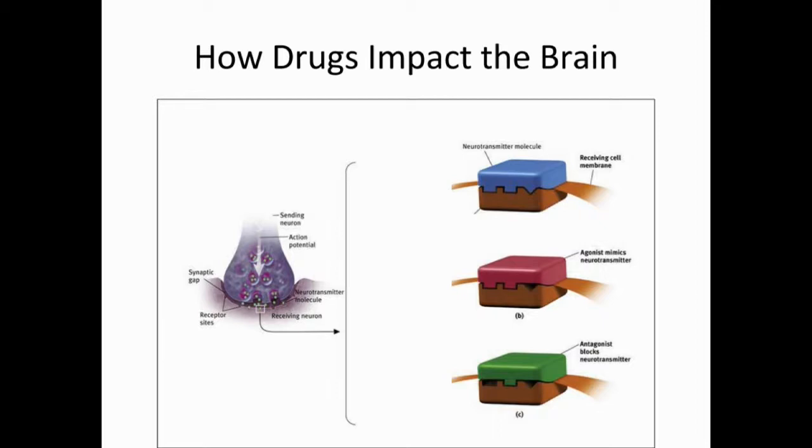We talked about before a neurotransmitter being released into the synapse, and the receiving neuron has these receptor sites for these neurotransmitters, and it's kind of like a lock and key. That first image on the right-hand side at the top in blue shows you what a normal neurotransmitter connection looks like. Obviously it's not going to look like this, but it's just showing you that it has to fit just right in order for the receiving neuron to really react to this neurotransmitter.